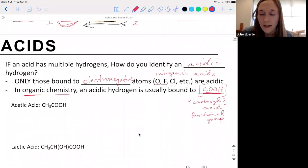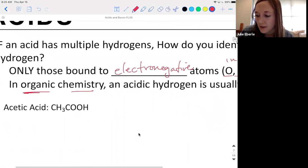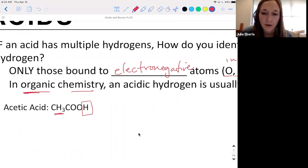So let's look at acetic acid. Do you see a COOH in there? You also see other hydrogens. You have all these hydrogens over here on this first carbon, but the hydrogen that's on the COOH is the acidic hydrogen. Remember, hydrogens that are bonded to just carbon are nonpolar and they're not going to be acidic.